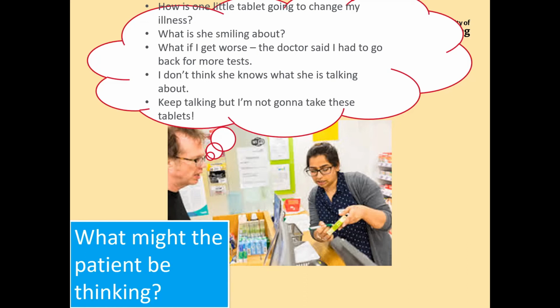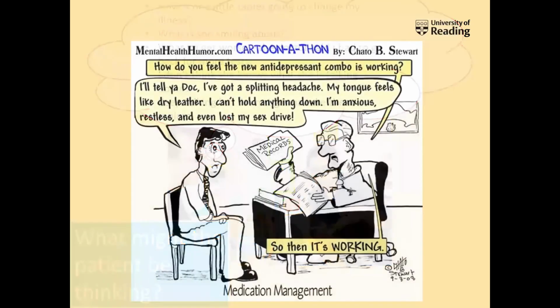And some patients might not trust you, depending on them and depending on you. So some patients might be thinking, oh, I don't think she knows what she's talking about. You can keep talking, but I'm not going to take these tablets. And this is not really an uncommon reaction when people start taking medication.